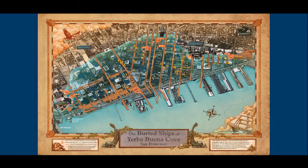Yeah, a lot got away. When you see as many as 600-700 ships there, they didn't all just plunk down into the mud. There's only 40 to 50 under the city at this time.